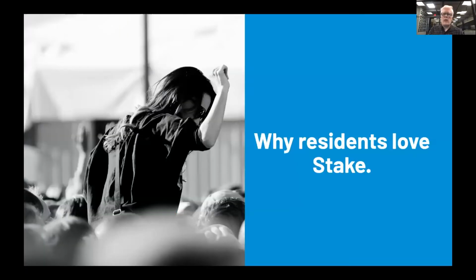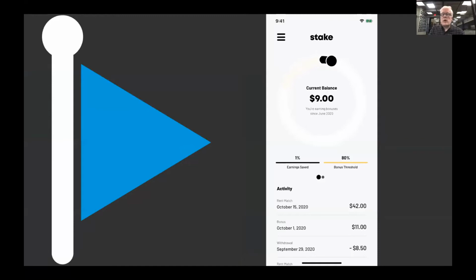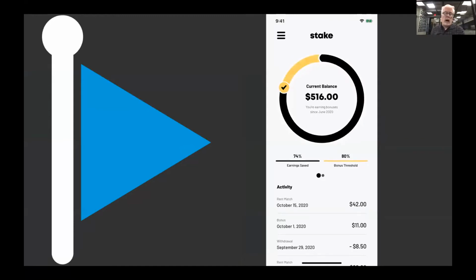Let's start with why residents love Stake and look at that beautiful app here. Let's take one of our residents who's been in an apartment for 6 months in Brooklyn. They've earned quite a bit. And you actually think about that in terms of how much money you're giving as a property manager. If it's 1 month, 2 months, or 3 months free, it's a lot of money. But now they can see it right in the app. And the little yellow area here shows, hey, they're on target to keep earning more, to earn more bonuses. Now that gives them a sense of membership.